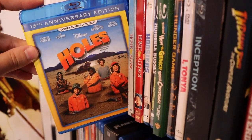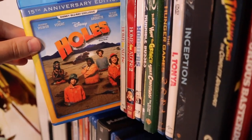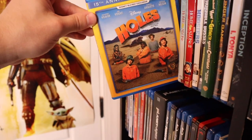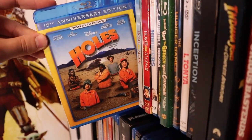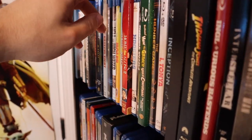Zero! This is like a childhood classic right here, and this is a really cool little Disney movie club thing that I got from eBay. It's a cool Blu-ray. And that TikTok audio of, I'm tired of this, grandpa, well that's too damn bad. That's from Holes. Home Alone on Steelbook and Home Alone 2, arguably my two favorite Christmas movies.